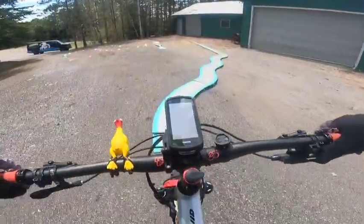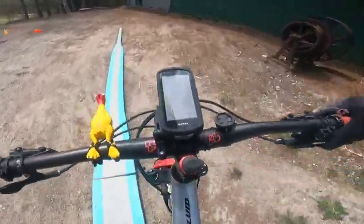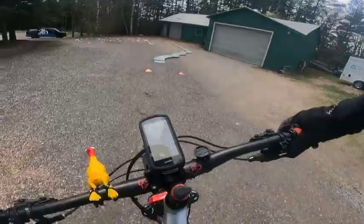So this is my first attempt at the little bit of skinny here. Not too bad. Lost it towards the end there. Got to learn to keep that nose up.